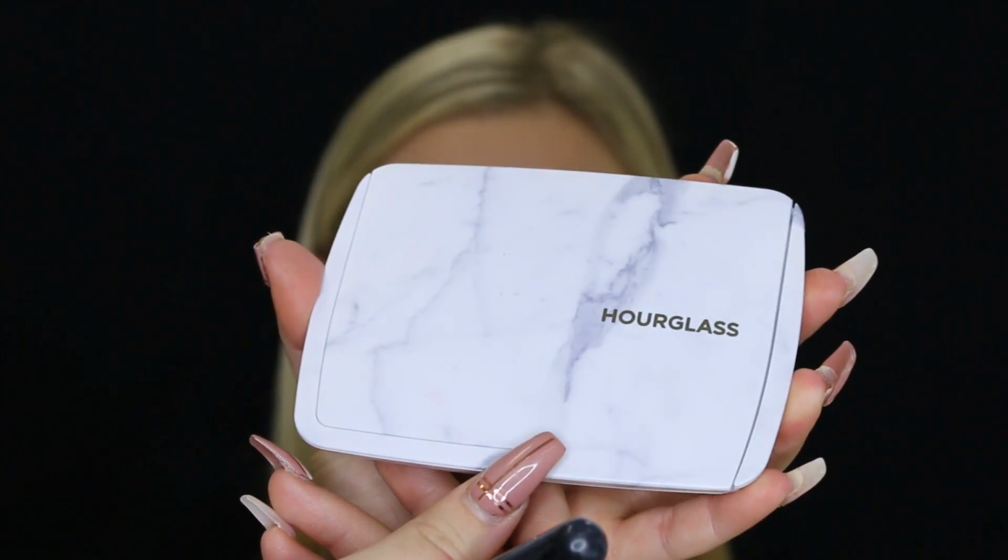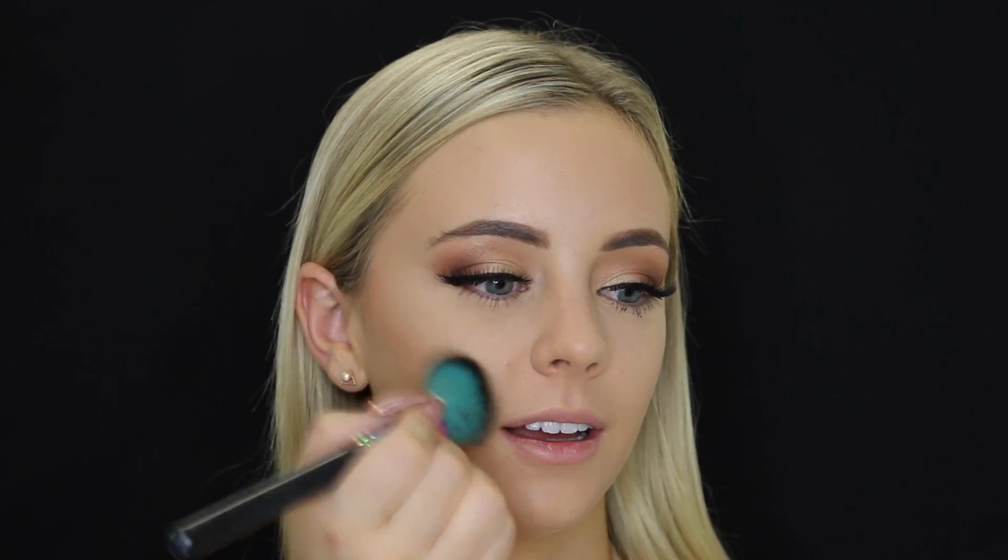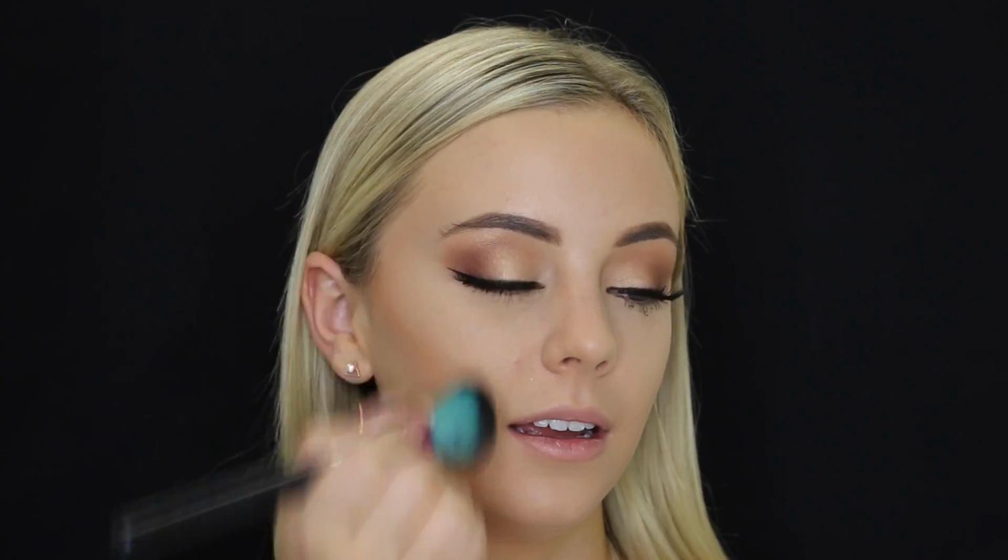Now back onto face, I'm taking the gorgeous Hourglass, I'm pretty sure this is called the Surreal Lighting Ambient palette or something, but I'll leave it listed down below anyways. I'm just taking the bronzer out of the palette on an angled brush and just using that to warm up her face.